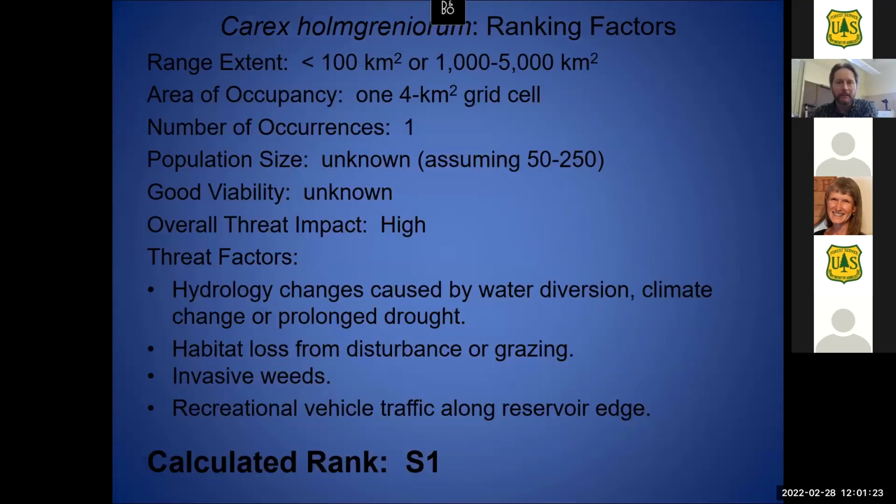So going through the ranking calculator factors, the range extent is either small, less than 100 square kilometers, or in that 1,000 to 5,000 square kilometer bin. We have one 4-kilometer square grid cell as the area of occupancy in Idaho. Only one occurrence based on that one specimen.